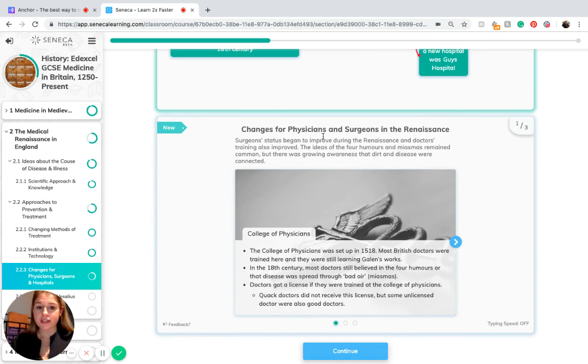So the changes for physicians and surgeons in the Renaissance. Surgeons' status began to improve during the Renaissance, and doctors' training also improved. The ideas of the 4 humours, which I talked about in a previous podcast, and miasmas remained common, but there was growing awareness that dirt and disease were connected.